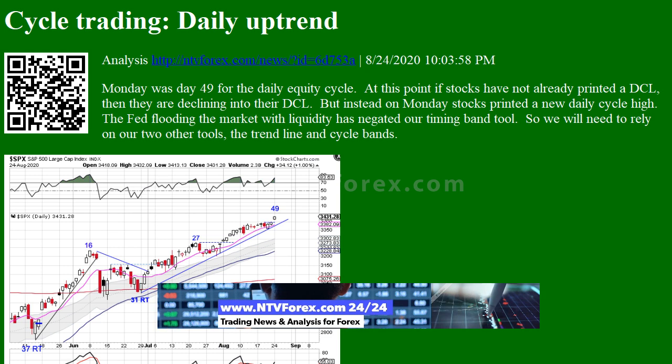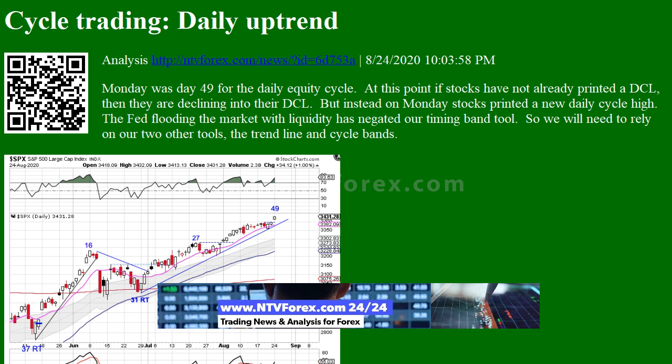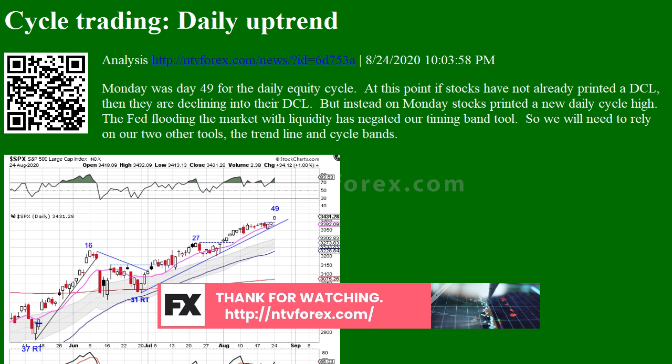Monday was day 49 for the daily equity cycle. At this point, if stocks have not already printed a DCL, then they are declining into their DCL. But instead, on Monday stocks printed a new daily cycle high. The Fed flooding the market with liquidity has negated our timing band tool, so we will need to rely on our two other tools, the trend line and cycle bands.